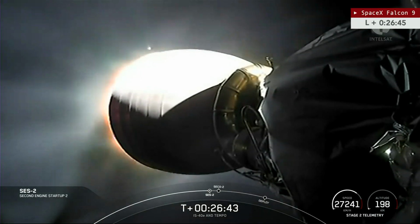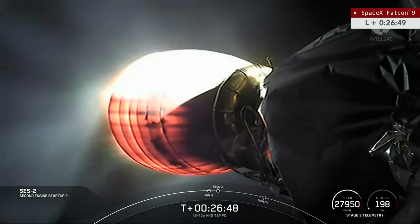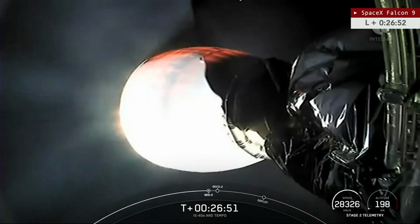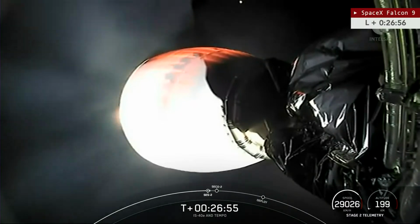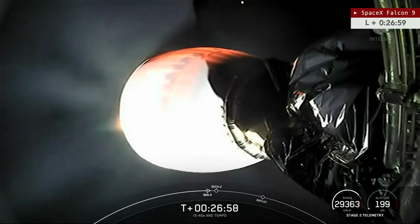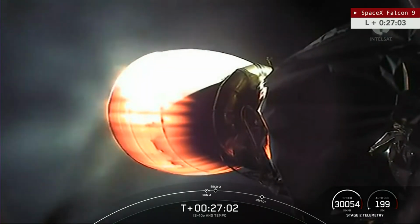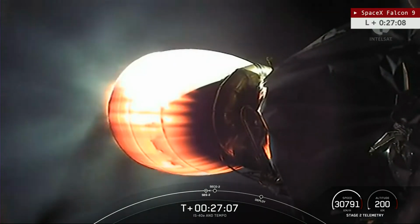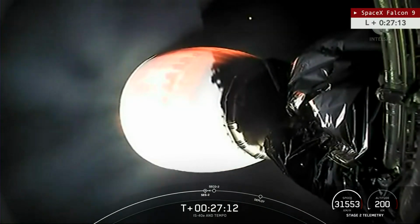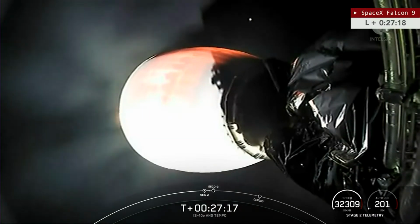And the upper stage engine has ignited. We're seeing the engine nozzle heating up from the exhaust from the Merlin vacuum engine. See the acceleration of the upper stage on the lower right. Velocity 29,000 kilometers per hour and increasing. Altitude 199 kilometers. This is adding velocity to the spacecraft and the rocket that will result in the apogee of the orbit being raised from a couple hundred miles altitude to some 15,000 plus miles above the Earth.